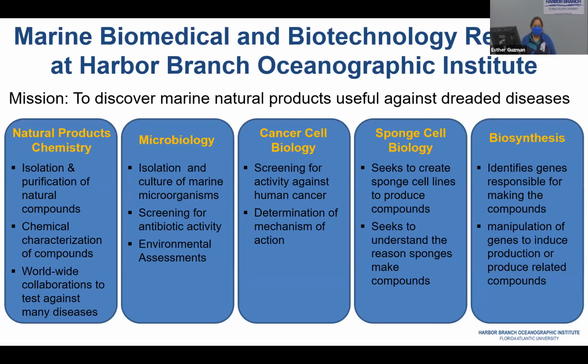Many of you know us as the Biomedical Marine Research. Our official name now is Marine Biomedical and Biotechnology Research. But our mission is to discover marine natural products that are useful against dreaded diseases. And this is a multidisciplinary approach. We have many groups. We have a natural products chemistry group that is led by Dr. Amy Wright, who also leads the whole division. And this isolates and purifies the natural compounds. They do the chemical characterization of compounds, they figure out their structures, and they have worldwide collaborations to test against many diseases.